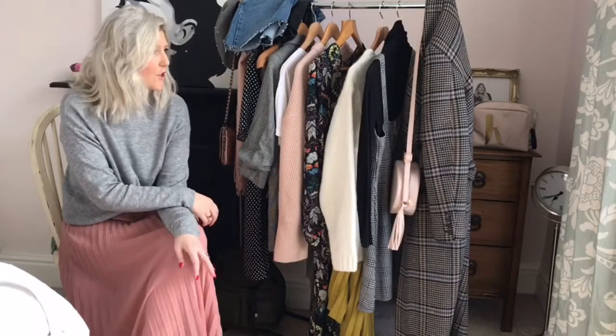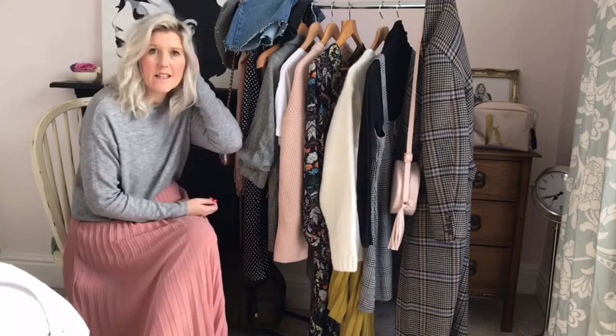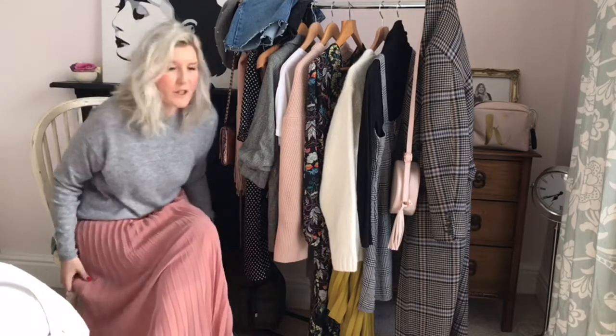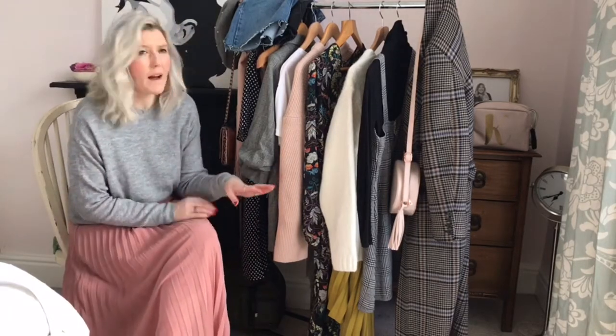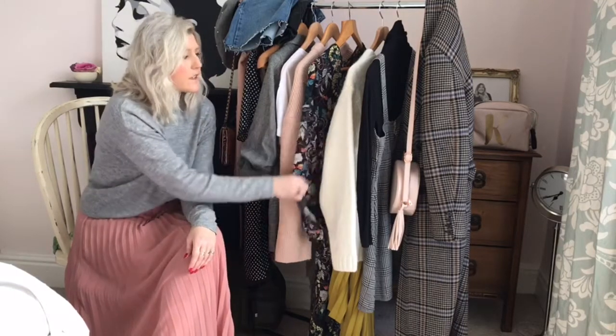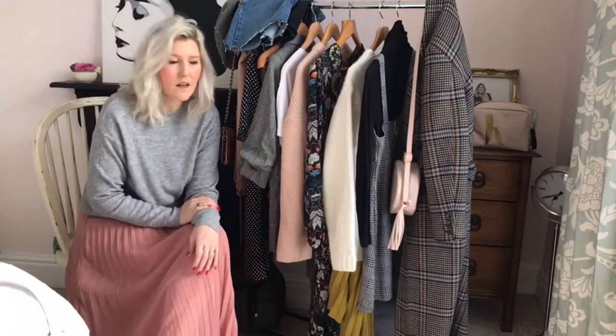Now I have to talk about one of my favourite outfits, which is a midi skirt. And obviously I'm wearing a midi skirt for this video, which kind of makes sense. I have loved a midi skirt for maybe the last 2 or 3 years, as long as I've really loved midi dresses. I love that, again, they go from spring to summer to autumn to winter.